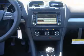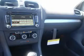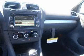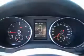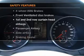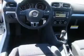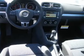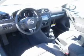Keyless entry, power door locks, power windows, cruise control, Bluetooth wireless, and AM/FM stereo with multi-disc CD changer, a satellite radio. If safety is a high priority, rest assured knowing these top safety components are included. Front ventilated disc brakes, curtain head airbags, passenger airbag, side airbag, traction control, stability control, daytime running lights.